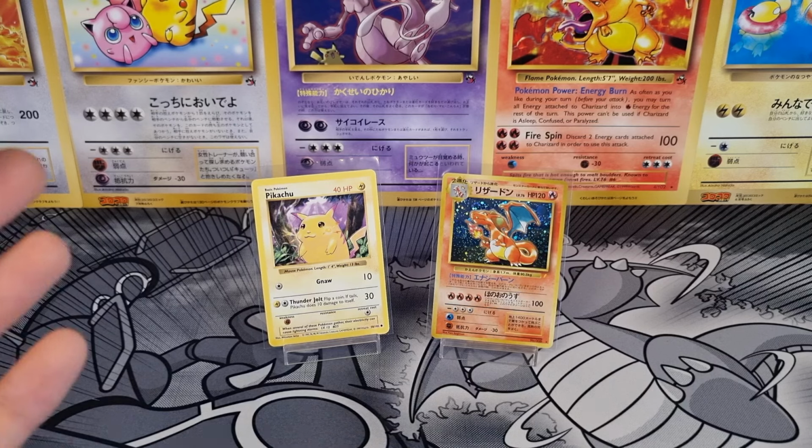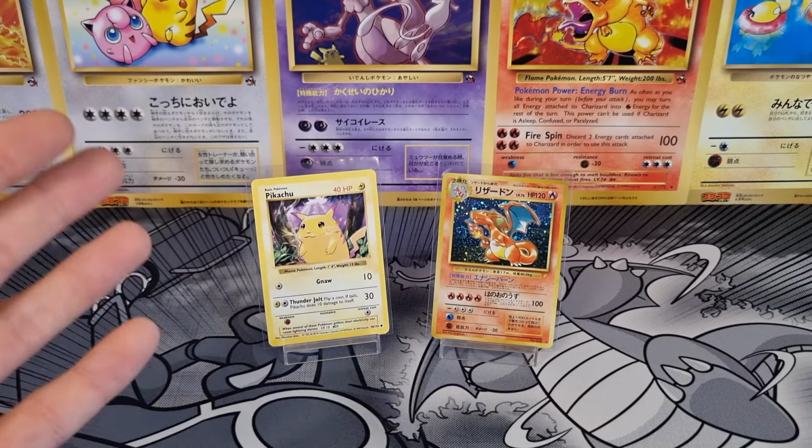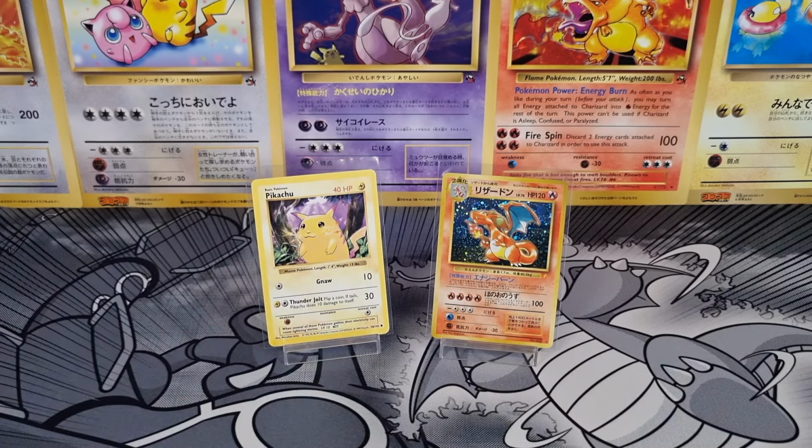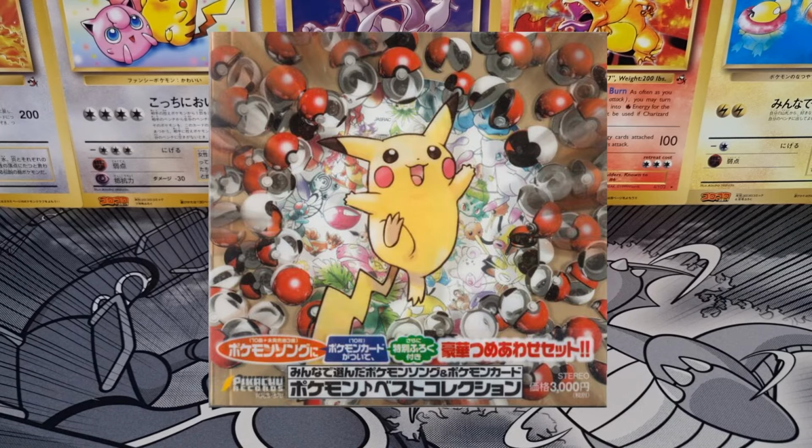The first reason why this card is so interesting to me actually answers our first question, or somewhat answers it. Is this a Japanese card? Well, this card was printed and released in Japan. Even though it is an English Yellow Cheeks Pika, this card was printed and released in Japan. It came out on January 1st, 1999 and was included in the Pokemon CD Best Song Collection.